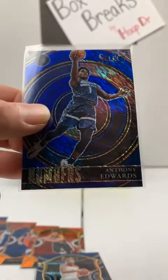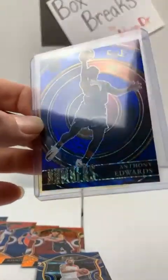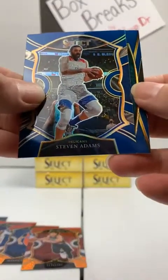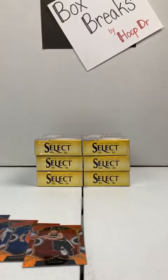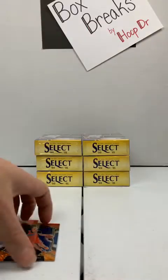This is getting crazy. The blue prism is Steven Adams to the Pelicans, and the blue premier level, Caleb Martin, rookie to the Hornets. My, my, my. What a night.